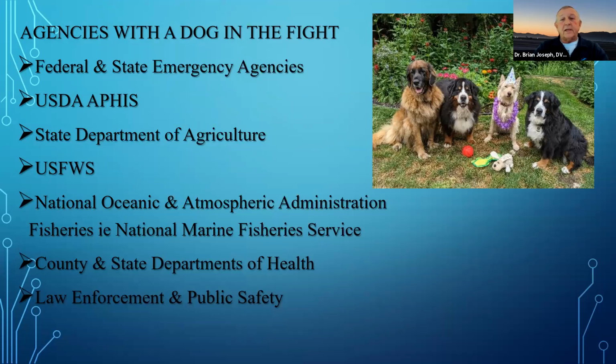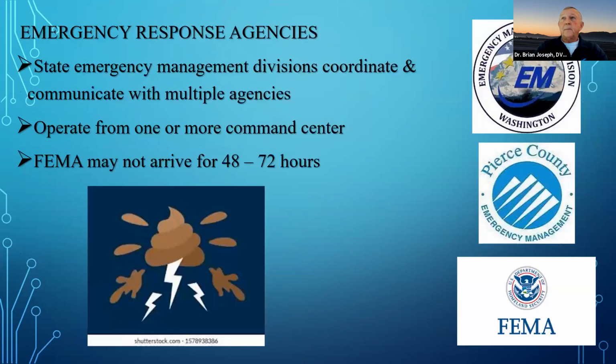One of the federal and state emergency agencies, USDA, APHIS, state departments of agriculture, which are really critical, U.S. Fish and Wildlife Service, which you've already talked about, the National Oceanic Atmosphere Administration, which is fisheries. They like to be called fisheries now. County and state departments of health, don't forget them, and don't forget your law enforcement and public safety folks.